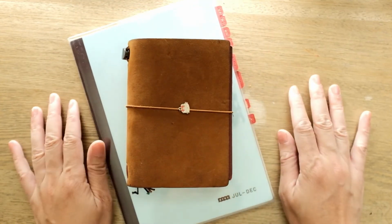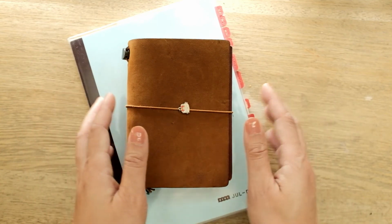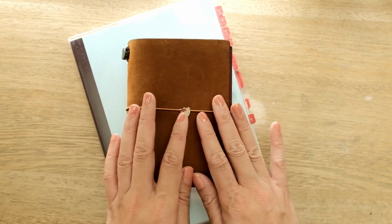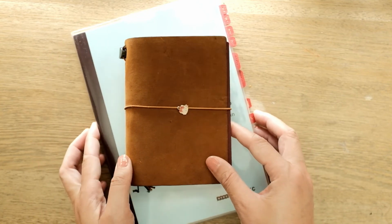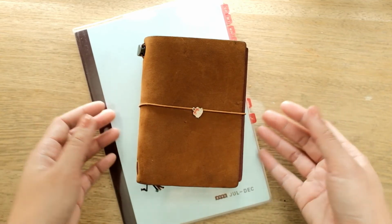It's pretty much it. So yes, if you have any questions, whatever planner works for you, I'd like to also hear about that. How do you use your traveler's notebook with your planning system, or whatever other notebook system that you might have that complement each other, and what is the purpose of that?